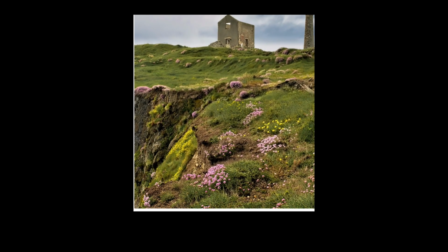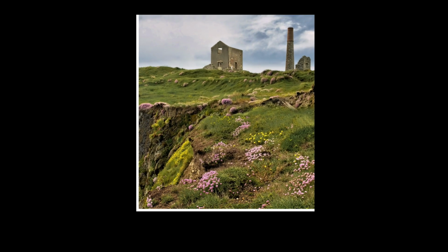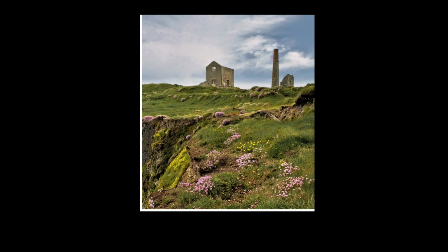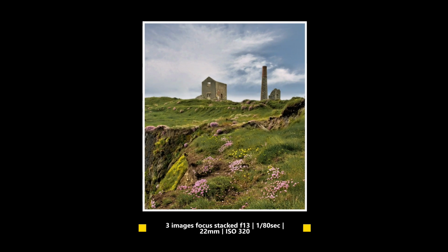Happy again with this one. Possibly not the great shot I thought when I was standing behind a tripod and you're looking at all these flowers in the foreground and going up the cliff. You tend to forget that the camera won't capture what your eyes see, or at least it won't capture it in the glory that your eyes see it. But overall, I think this is a nice image.